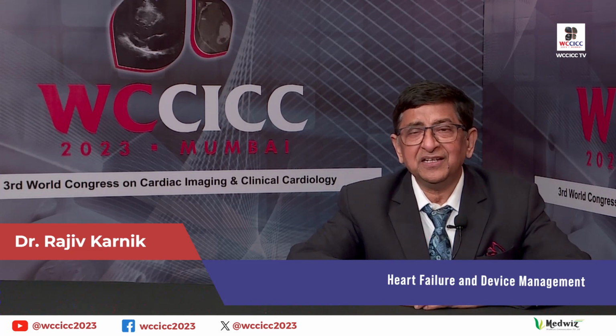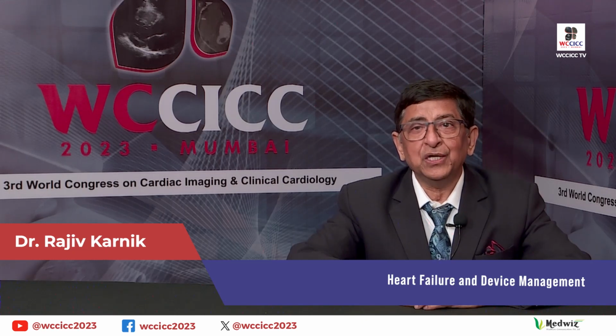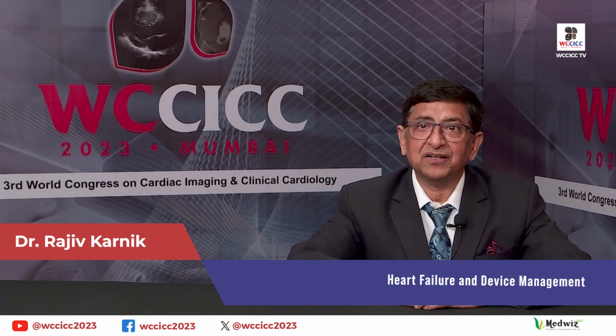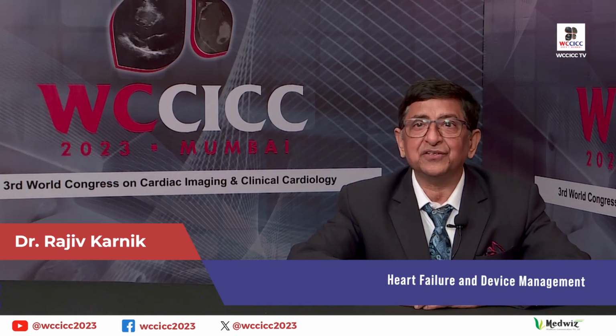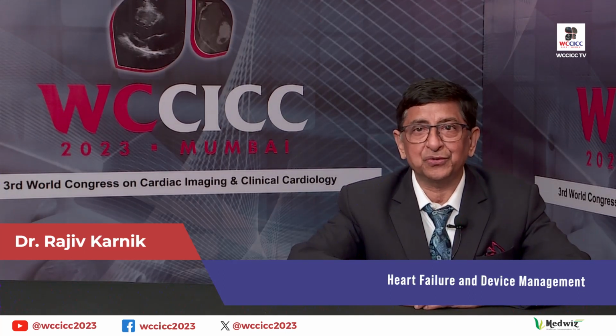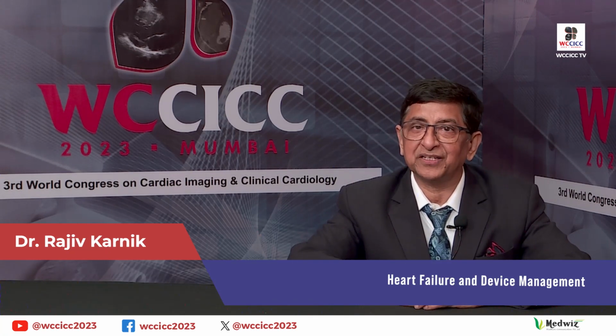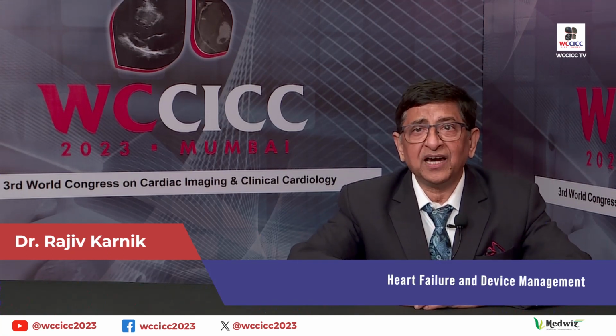What is ICD? Heart failure causes death due to arrhythmias and sudden cardiac death. So ICD will detect the arrhythmia and it will treat by giving an instantaneous cardiac shock, in the form of just 2 joules, 4 joules, 8 joules, which will convert the tachycardia back to sinus rhythm. And what is CRT? CRT is cardiac resynchronization therapy.